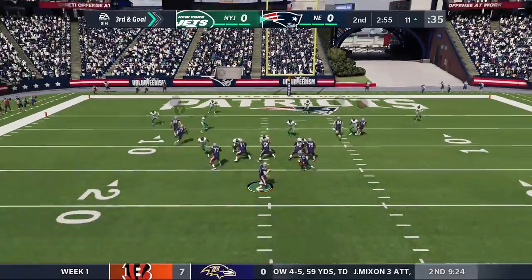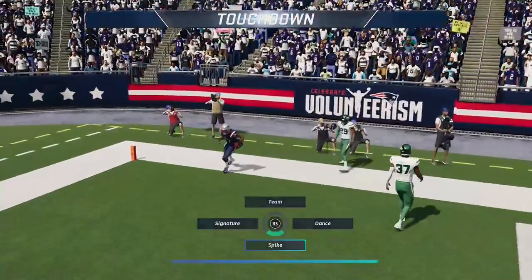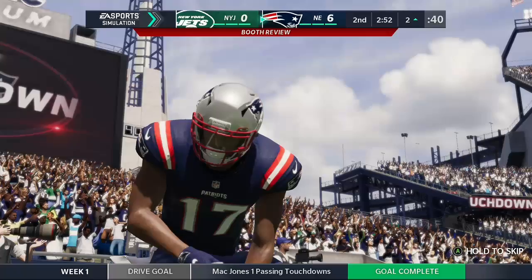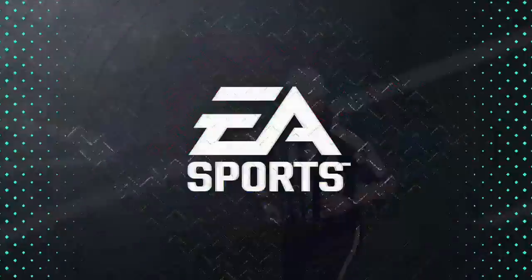Well, hate to see this. Week 1 of the season. We'll be back. And this is caught. Touchdown, Patriots. Nelson Aguilar there to make the grab. And they are able to strike first here on their opening drive.